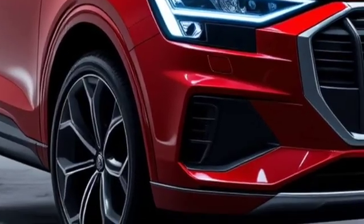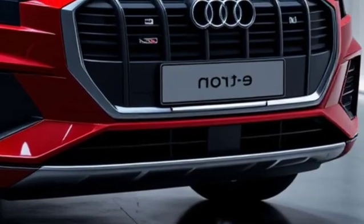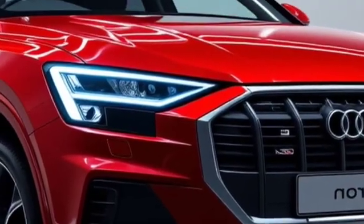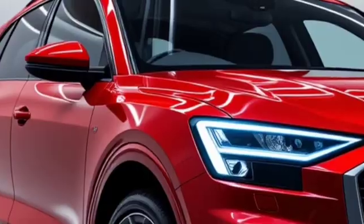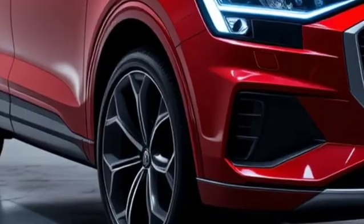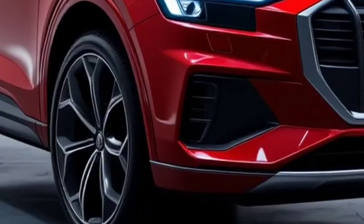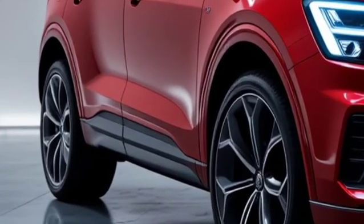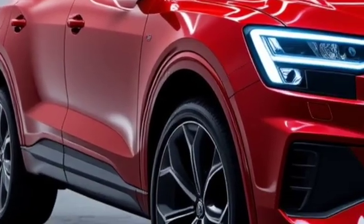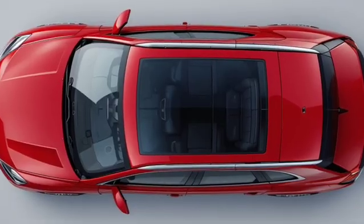Step inside, and the experience elevates even further. The cabin is a masterclass in modern luxury. Materials are sustainably sourced, but it doesn't feel Spartan. There's warmth in the recycled microfibers, sophistication in the contrast stitching, and a real sense of driver-first layout. The 11.6-inch center display is snappy, logically laid out, and flanked by haptic controls that, surprisingly, feel intuitive. Audi's virtual cockpit returns, of course, now with EV-specific graphics that show everything from regen and braking intensity to real-time range mapping based on topography.